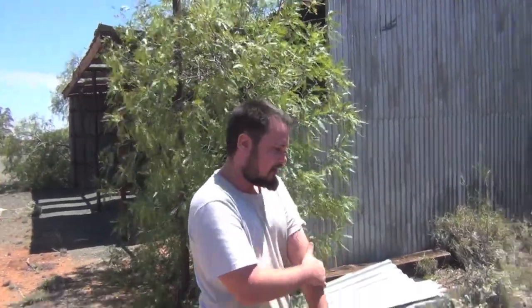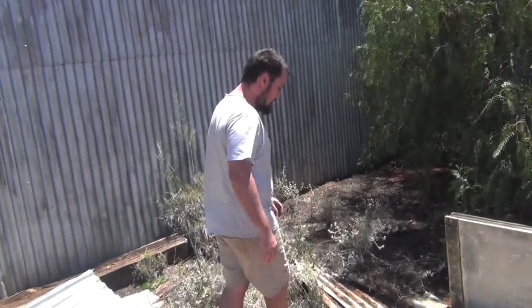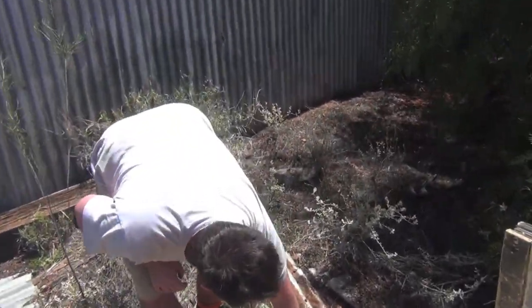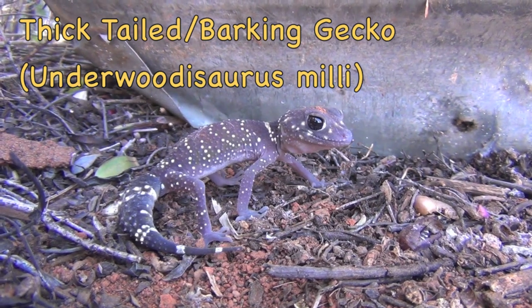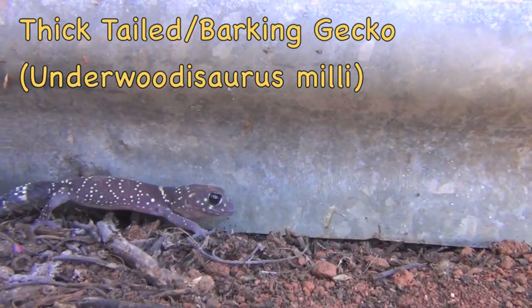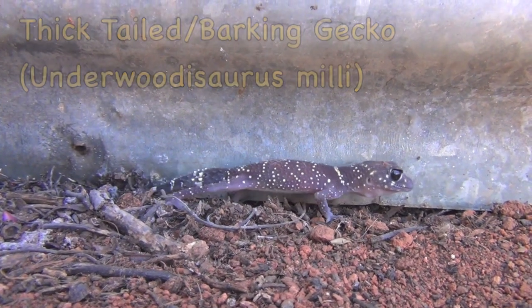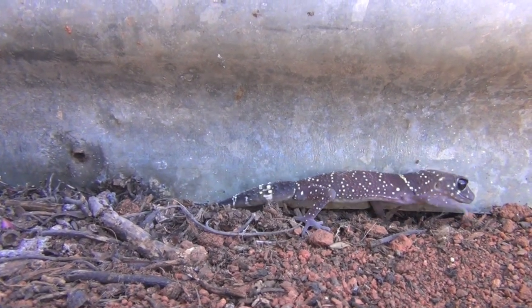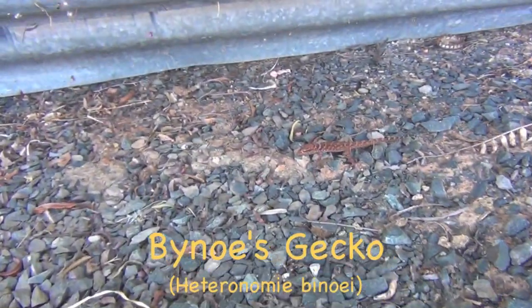Find some reptiles under there. There should be a few around. I know there's a gecko under this one. Look. Cute little barking gecko. Underwoodosaurus millii. Underneath this bit of tin, we got some barking geckos. Probably the most common species out in the desert here.